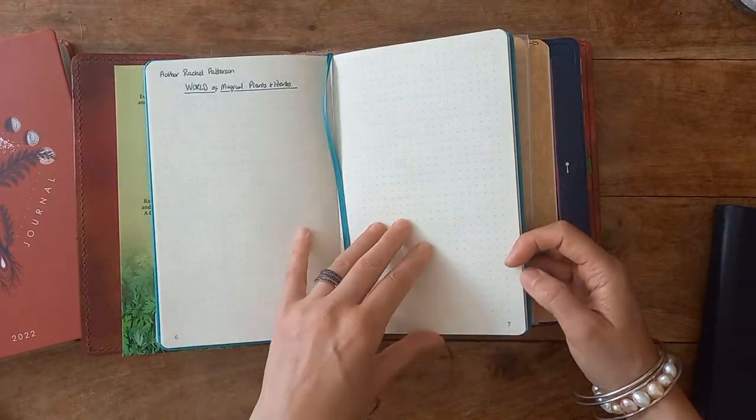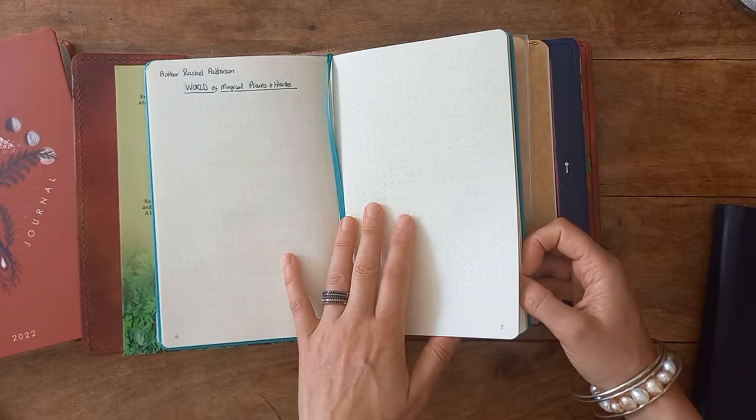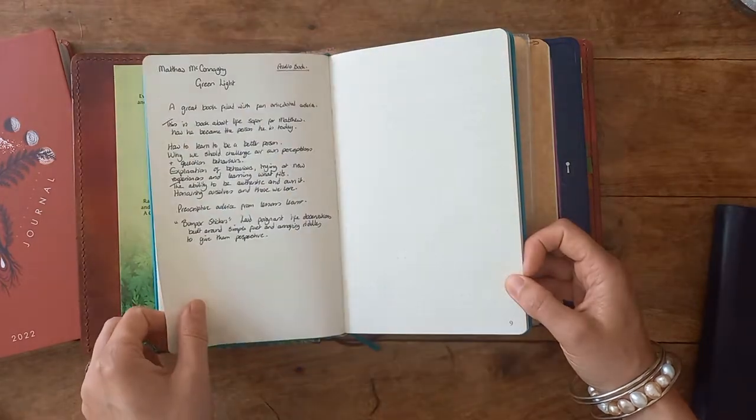And then just some pages that I might like to reference to come back to. Here we have the World of Magical Plants and Herbs. I've left two pages to write out either pages I want to come back to for things or about the herbs. So we'll see what comes from there.